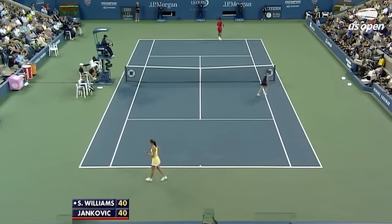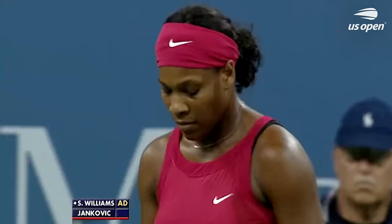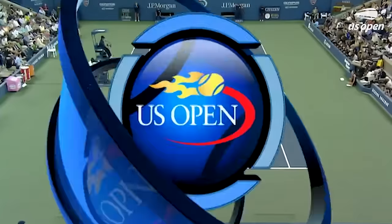That's where Serena has the edge in this match. She has the bigger serve and she can win a lot of free points on her serve. That's going to be a huge factor today because she can dig herself out of so many holes with that serve.